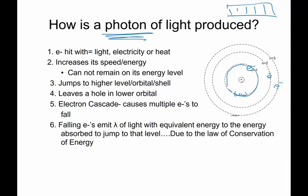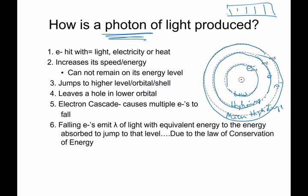Electrons that are living close to the nucleus have lower energy. Those electrons at a further away energy level have a little bit higher energy. And those electrons that are still further away have a much, much higher energy. So here's how this goes.